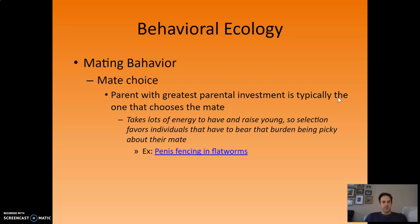To go further with mate choice, the parent with the greatest parental investment is typically the one that actually chooses their mate. The reason for this is it takes a lot of energy to have the young, to raise the young, and so selection is going to favor individuals that are picky about their mate, so that if they're going to make this big investment in raising the young, they're ensured that they have good genes in that young.